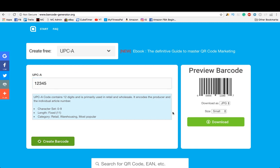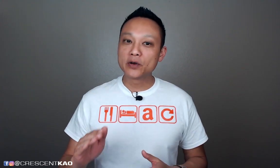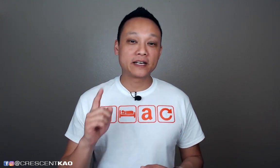There's websites that will generate random barcodes for you. This is why I never recommend buying UPC barcodes from places like eBay. There's no guarantee that the codes are real or if they've been previously used. Always buy directly from GS1 or from authorized resellers like Nationwide Barcode or Barcodes Mania.